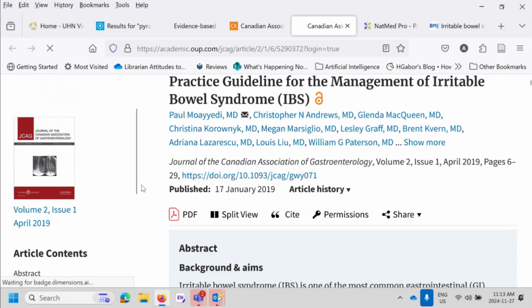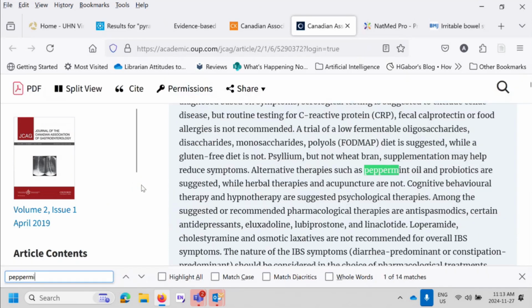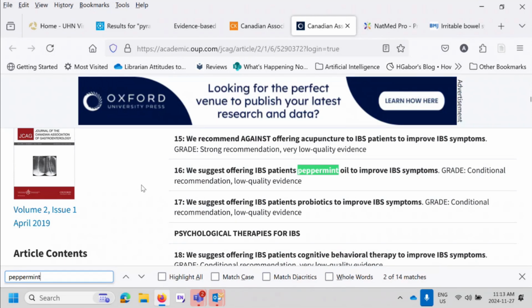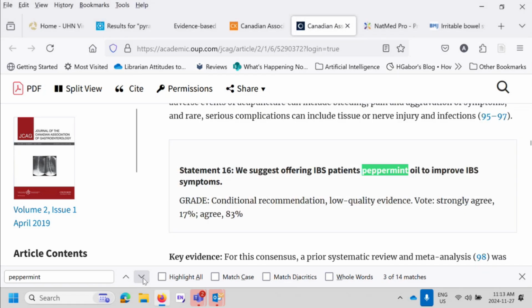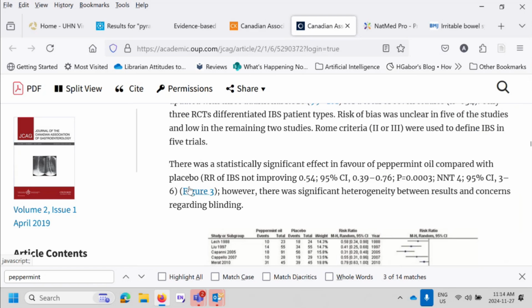And I'm going to do a Control F to find peppermint in this guideline. So it says we suggest offering IBS patients peppermint oil to improve IBS symptoms. And that's a conditional recommendation with low quality of evidence. And if I continue going down in this document, we find a section where they go with that statement and they give more information and the citations behind which they're making that recommendation.